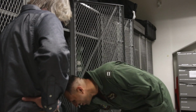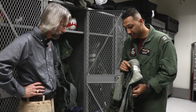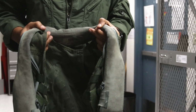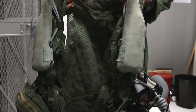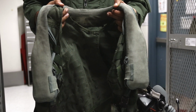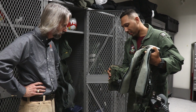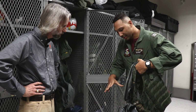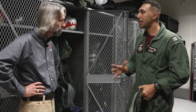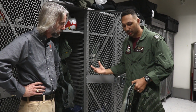Good to know. Next we have the survival vest. This has a few cool things on it. So this is our LPUs. If I'm ever in water, it's automatically activated by seawater. So if I'm knocked out or anything like that, I hit the water, boom, this can inflate right away. So that's super cool, keeps you alive. We have a radio, and we have a bunch of little pockets that have things like knives in them. We have flashlights, we have water, all types of things that can keep you alive if you're ever in the wilderness after an ejection.